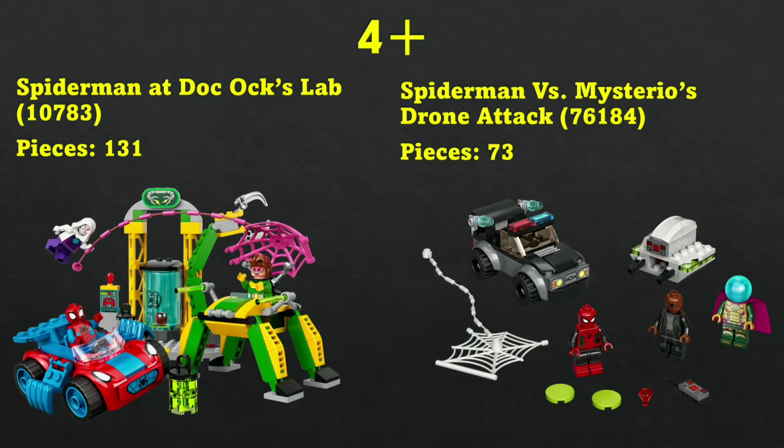Now guys, starting off here, I have ranked all of these sets into little subcategories. So as you can see, the first one here is 4+, and a couple of sets will cross over a couple of different categories, like of course here with the Spider-Man Mysterio's drone attack, that would cross over 4+ and Spider-Man, but I've just put it in the more logical one, and so this is obviously a tiny set, so it has gone in the 4+.